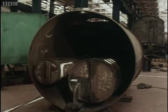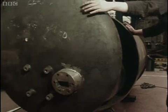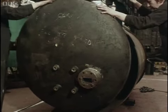There were no such regulations covering the originals, and as early as 1829, there had already been a number of boiler explosions in which railwaymen had died.